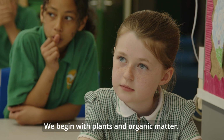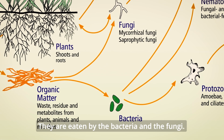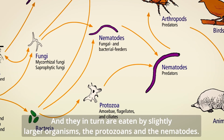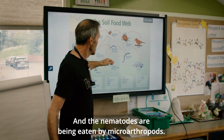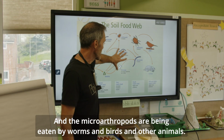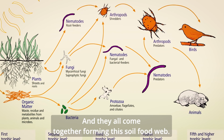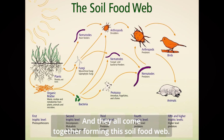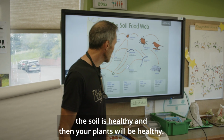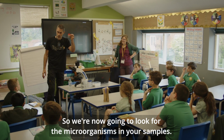We begin with plants and organic matter. They are eaten by the bacteria and the fungi, and they in turn are eaten by slightly larger organisms, the protozoans and the nematodes. And the nematodes are being eaten by microarthropods. And the microarthropods are being eaten by worms and birds and other animals. And they all come together forming this soil food web. And if everybody's happy in the soil food web, then the soil is healthy and then your plants will be healthy. So we're now going to look for the microorganisms in your samples.